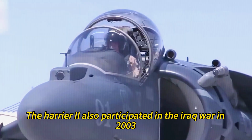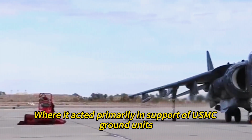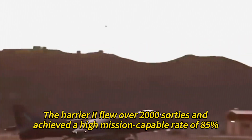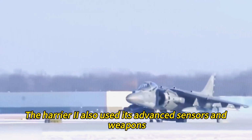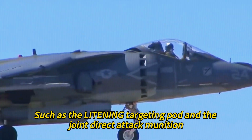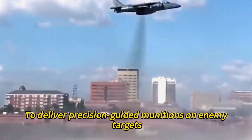The Harrier II also participated in the Iraq War in 2003, where it acted primarily in support of U.S. Marine Corps ground units. The Harrier II flew over 2,000 sorties and achieved a high mission-capable rate of 85%. The Harrier II also used its advanced sensors and weapons, such as the Lightning Targeting Pod and the Joint Direct Attack Munition, to deliver precision-guided munitions on enemy targets.